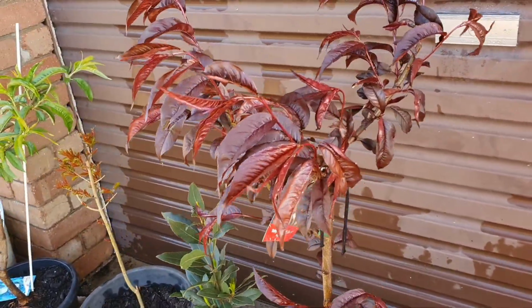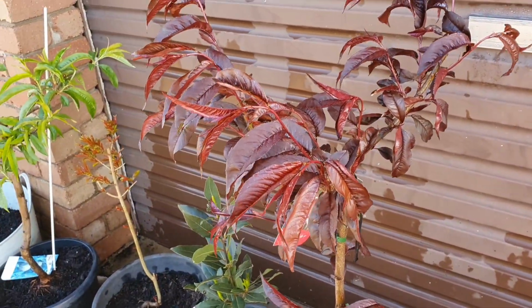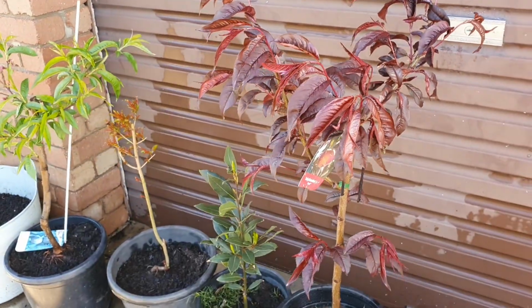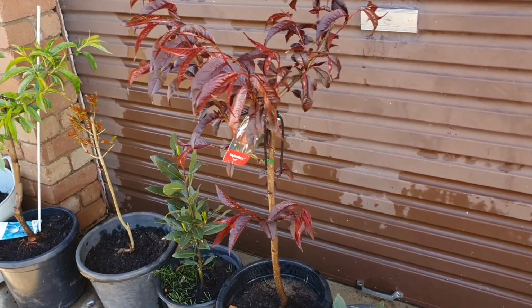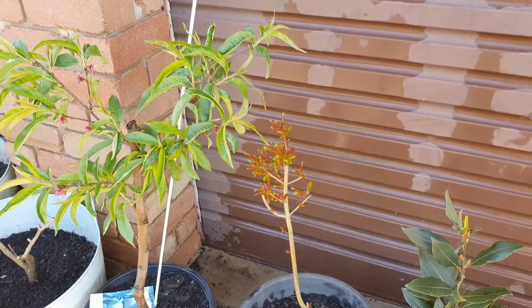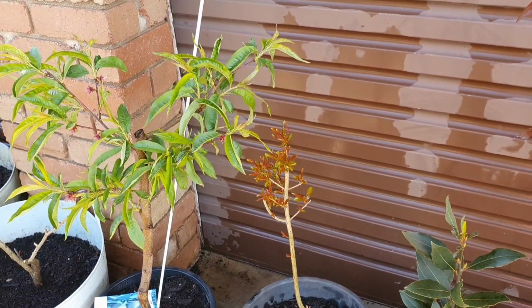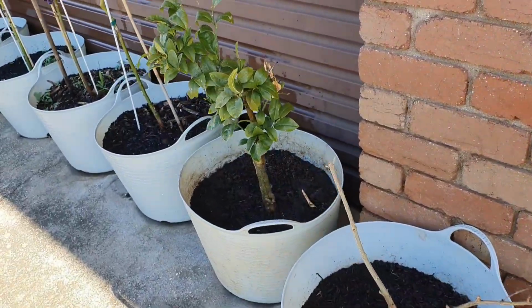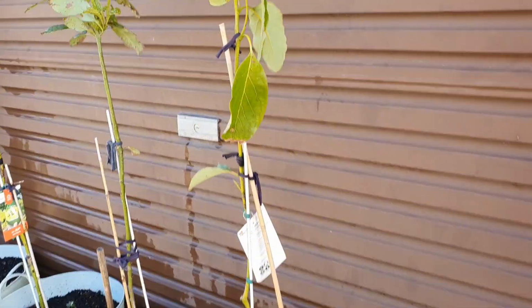I've got this Ruby Sensation peach. The leaves are just burgundy. I can't believe I've never seen anything like it. So I'm hoping to put that in the ground if I can find a spot. A different pomegranate that I got, I should have that for cross-pollination. Another nectarine, another pomegranate, and my Jala.